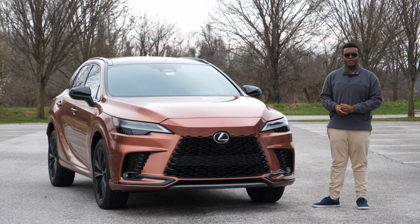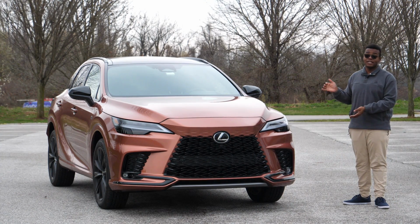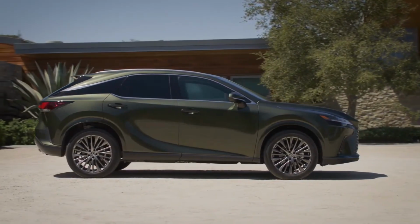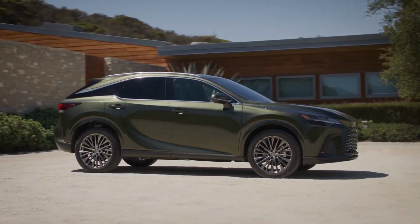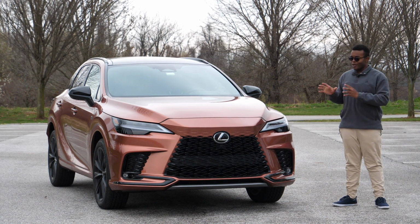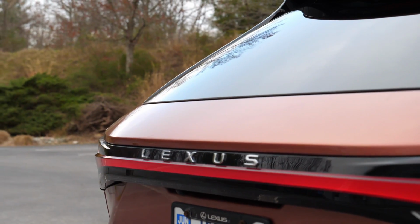If you're looking at the 500h, I would definitely recommend test driving and possibly even taking one home. They are expensive, and honestly the 450h Plus is pretty intriguing too because you can drive it as an EV as well. Stay tuned for that video. I'm very eager to drive that, but I hope you enjoyed this in-depth look at Lexus's new fast RX.